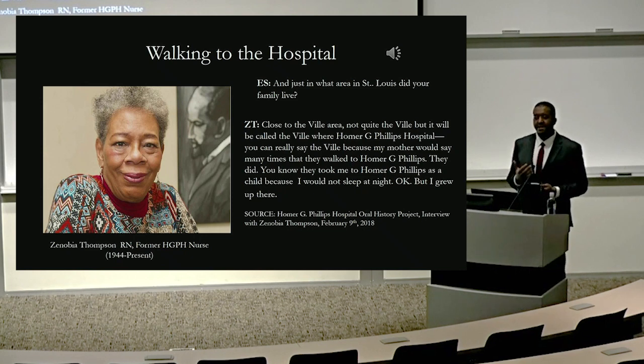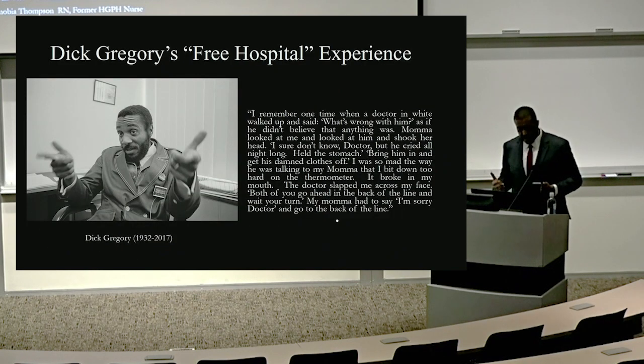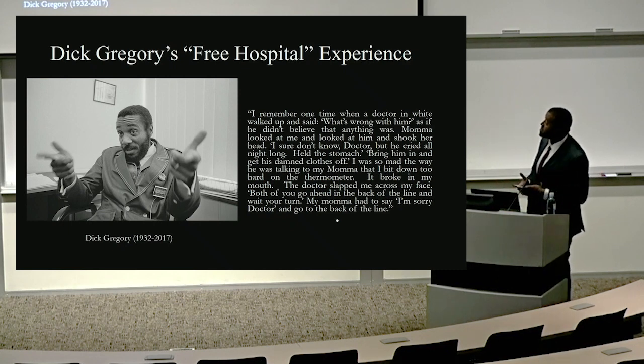Right, and this is what I hear from folks who grew up in the Ville, who knew about Homer G. Phillips Hospital, that they saw people walking, doctors walking to and from the institution, nurses that were going around to different churches on Sunday morning, right? So again, this facilitates the communal relationship between the institution and the people that it served. Now, again, all of this outlines the positive associations with this institution that was, of course, the product of a segregated public health system, right?